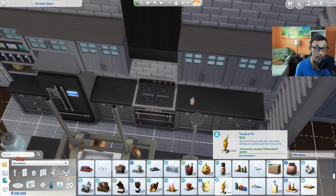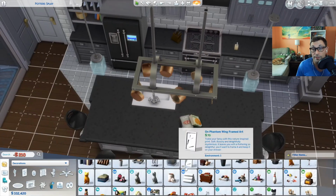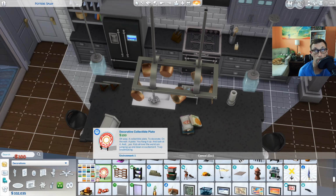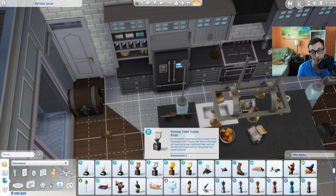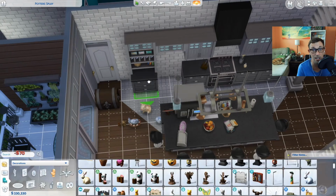Although if you don't have eco lifestyle, I know a lot of people are on the fence about that. I've heard it's very glitchy. I personally have done quite a bit of gameplay with that one. I didn't really experience too many of the glitches. I don't know about anybody else, but I've heard a lot of people say things about a lot of glitching.